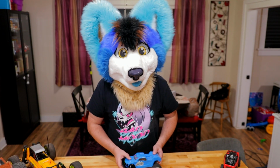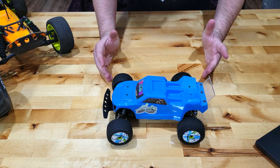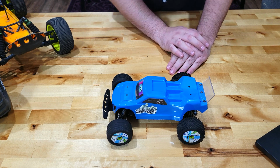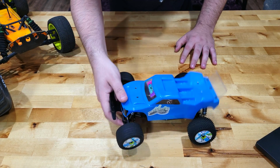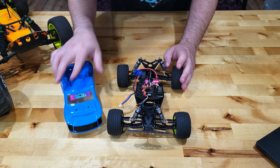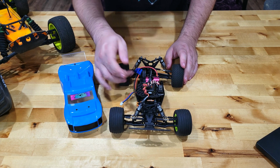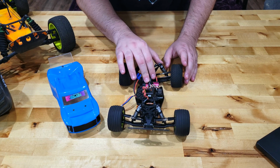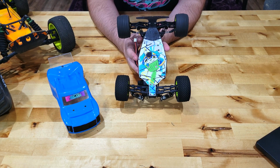Okay, so the next thing I want to get into is a stadium truck. This stadium truck is a 1/18 scale, but it's based off a 10th scale stadium truck. And it's a pretty popular place to start if you want to race, because the wide tires and the wide stance actually make it pretty drivable. This is a little modified as well. I have some carbon fiber and some other parts in here, but this is a fun little car and I enjoy it a lot.